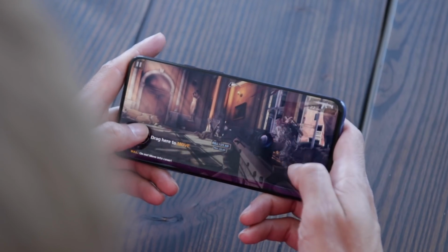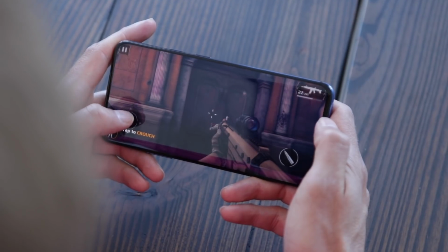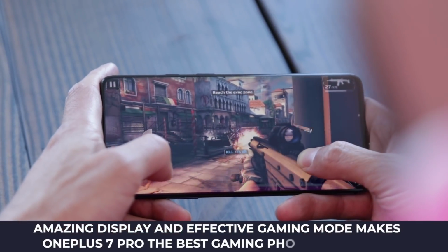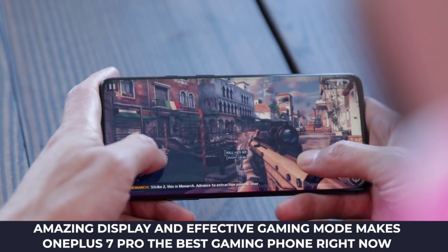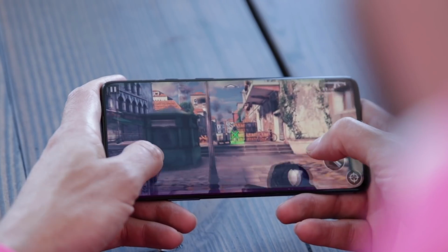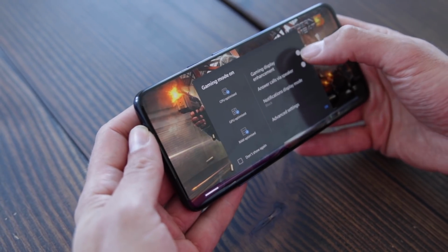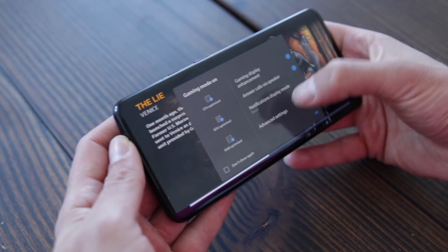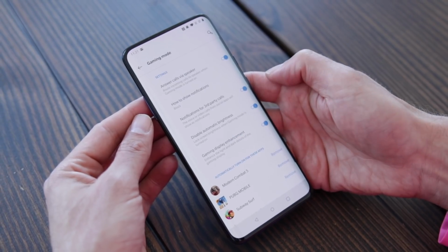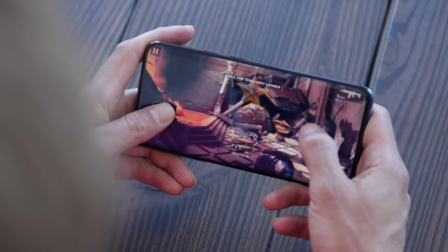I do not see major difference in normal phone use with the 90 Hz screen, but playing games, that's a different story. A game as Modern Combat 5 has never looked as good as on the OnePlus 7 Pro. Crisp colors, extremely nice details. The sound is also fine from the 2 speakers on the phone. Combined with the effective gaming mode, where you can answer calls from the speaker, block notifications, enhance the display and other gaming relevant stuff, OnePlus 7 Pro is probably the best gaming phone right now.